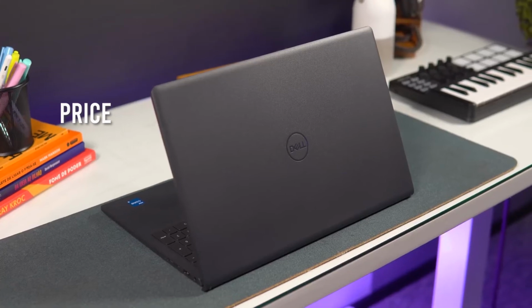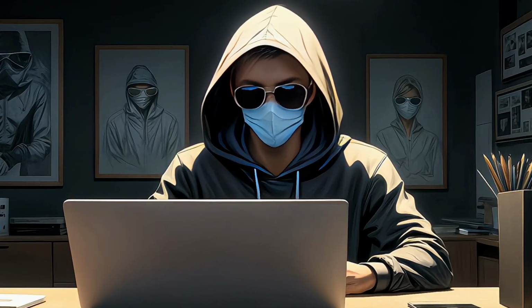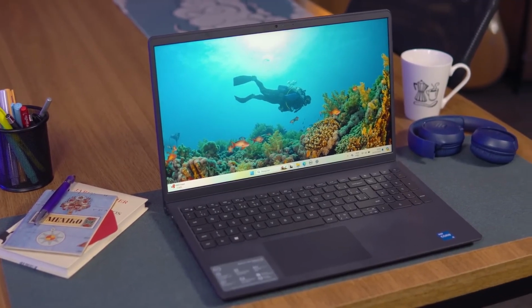Now, let's discuss the price. The Dell Inspiron 3000 starts at around $400, depending on the configuration. Given its features and performance, it does offer good value, especially for students or casual users.